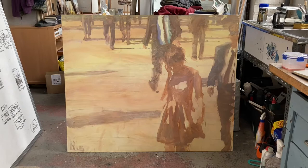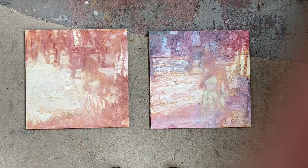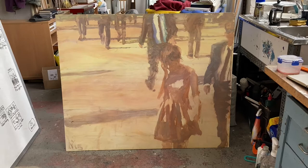So this is a painting I started maybe 5 years ago. And these are little ones I did trying out different textures on my course using the same imagery. And because this theme of the girl in the city and the somewhat oppressive male presence of these men in suits, well, it fits in with some of the stuff that I've been looking at lately.